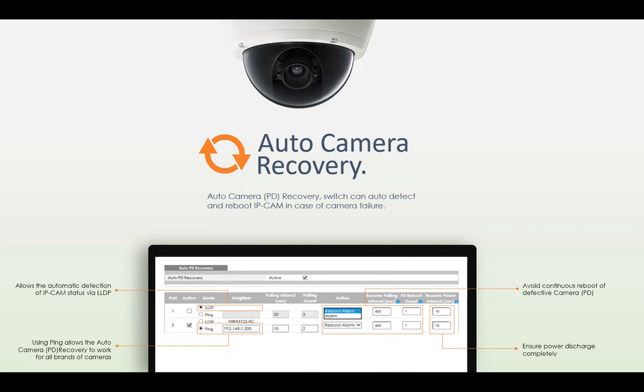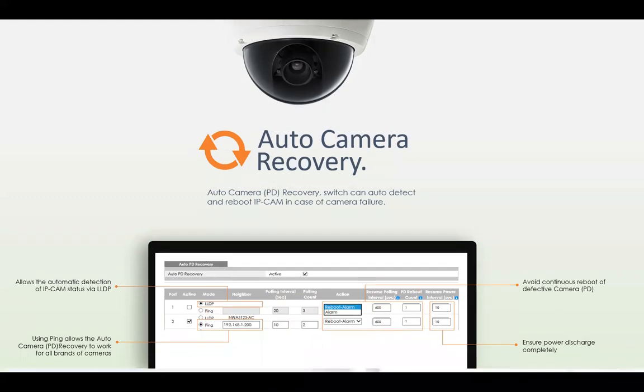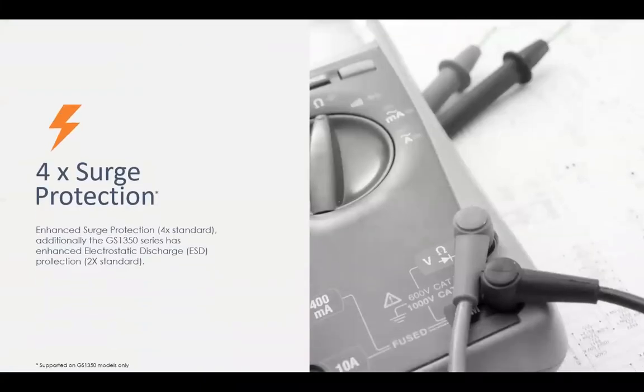And while this may be something that's designed for cameras, this also, of course, works with other PoE devices such as IP phones or access points. And we've bumped up the electrostatic discharge functionality on these so they can handle a little bit rougher environment.